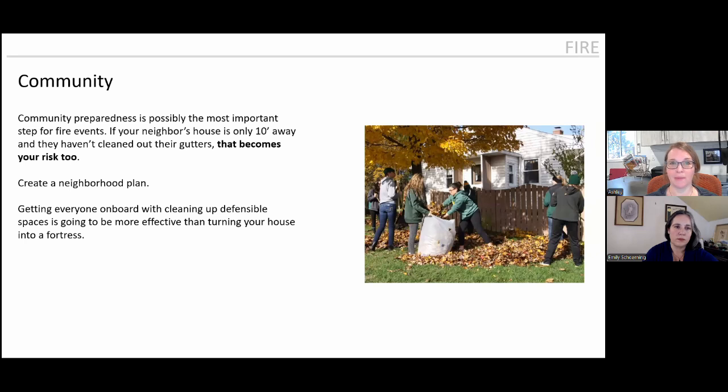Community is probably the most important step for fire preparedness, and it's also a little bit of a cheat code. If a whole neighborhood works together to maintain defensible spaces, it's going to be much easier than trying to turn your home into a fireproof fortress. Conversely, if your neighbor's house is only 10 feet away and they haven't cleaned out their gutters, that becomes your risk too. So create a neighborhood plan with input from all of your neighbors.